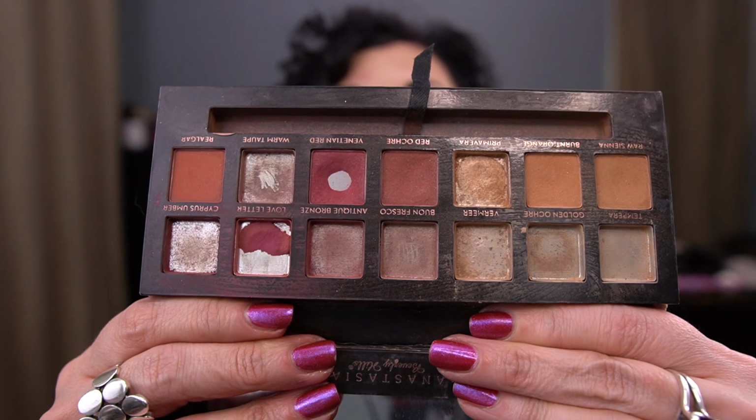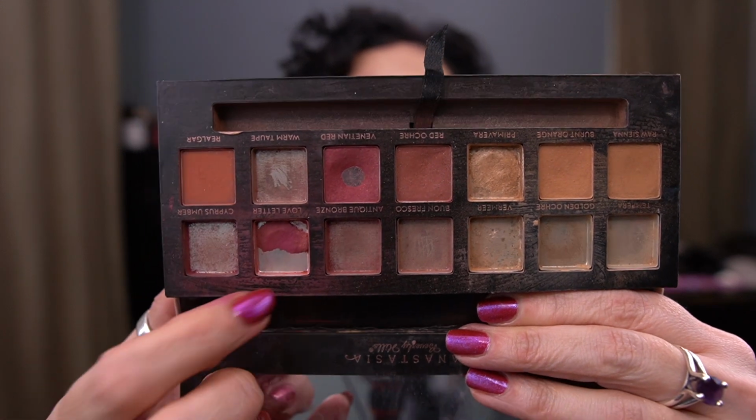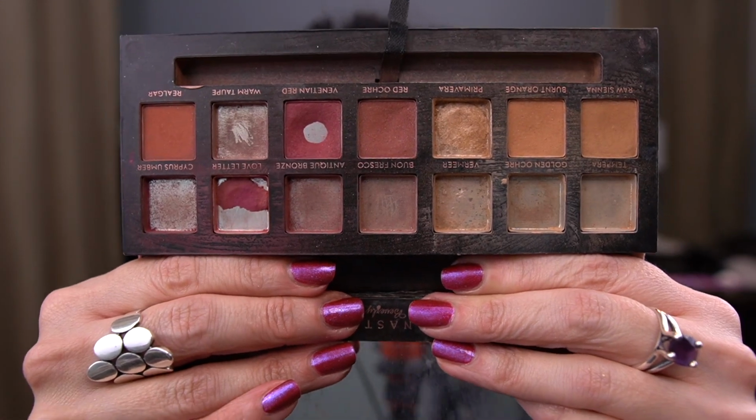And then for the Modern Renaissance, I panned this palette last year. And at this point, my goal is really just to finish this shadow down here, which is Love Letter. So this is how it's looking. Let me again clean this up because it's looking kind of gross. And by the way, I don't think I've shown this to you guys in a while.